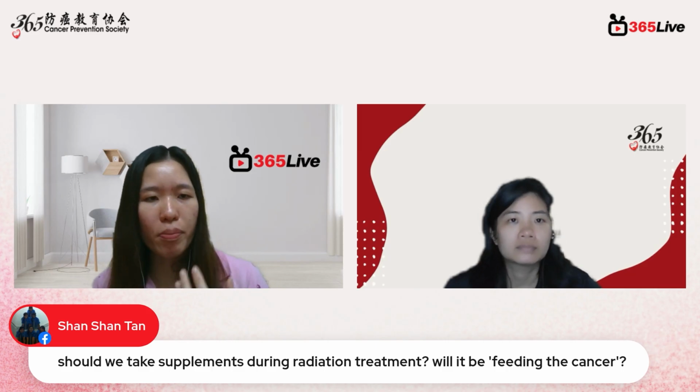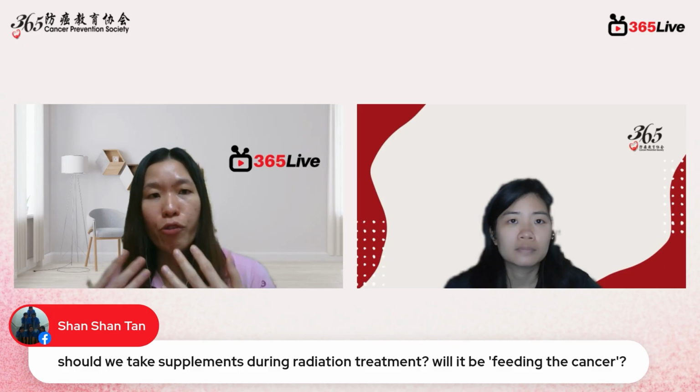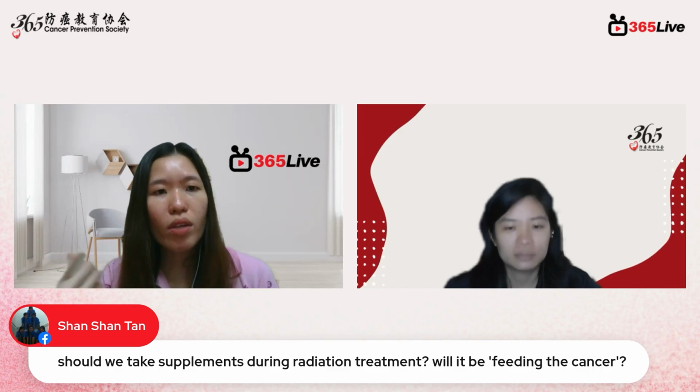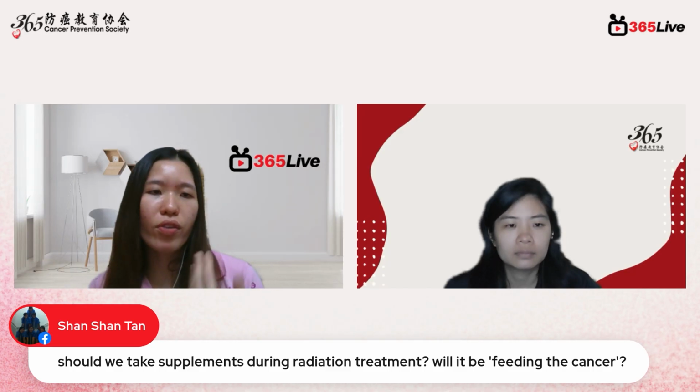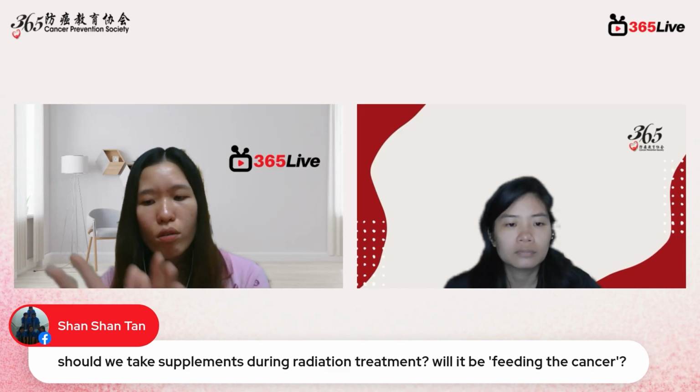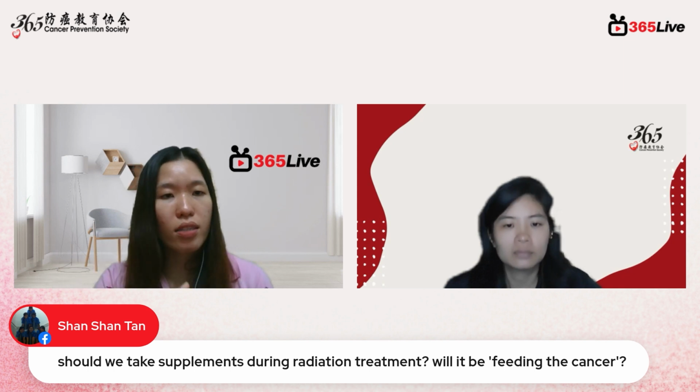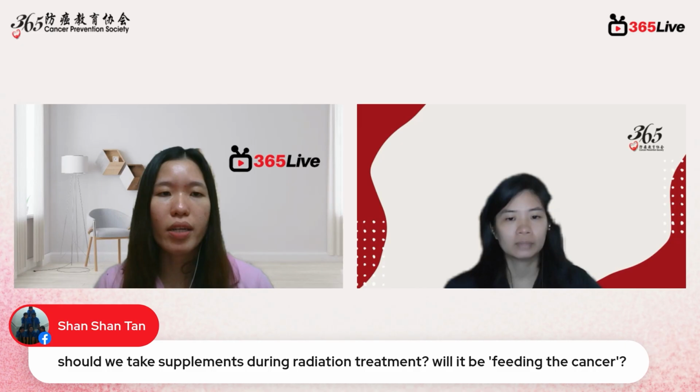So that's why the proper method should be receiving the proper treatment first. It could be surgery, it could be radiotherapy, it could be chemotherapy, because these therapies will help to remove all these cancer cells, so that we make sure that all the nutrients that we feed inside our body will only go to the healthy cells. Yeah, because all these cancer cells have been killed off by the treatment.